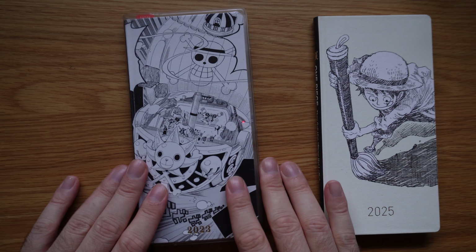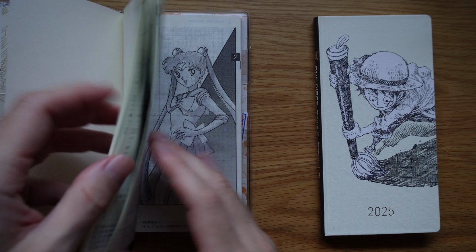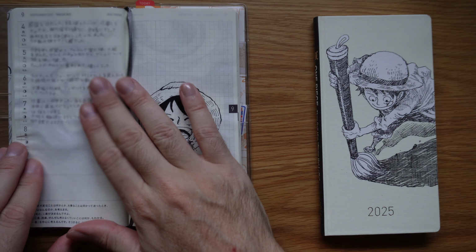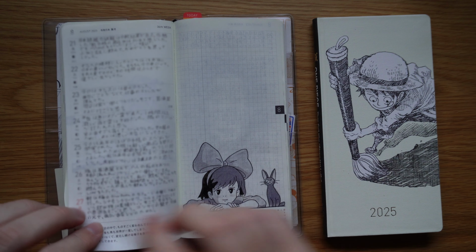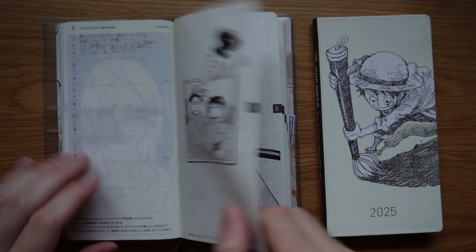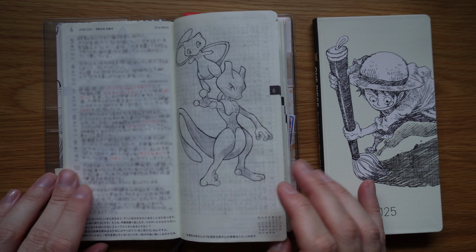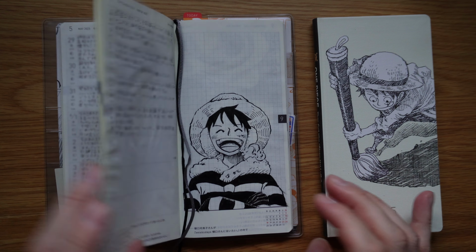So basically in 2023 I started this Techo for language learning and to try to do more art. So this is basically a Techo where I do memory keeping in Japanese on the left side, and I try to do illustration from manga or anime or something that I've enjoyed on the right side.